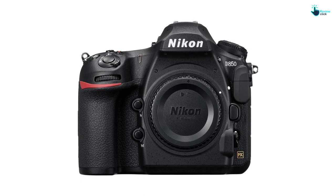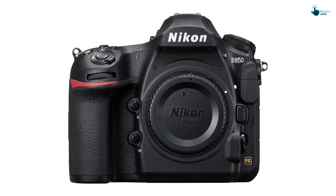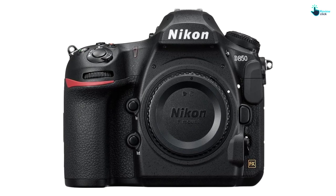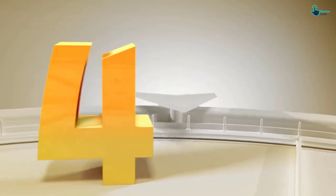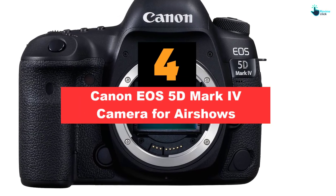With DCF 2.0, EXIF 2.31, and PictBridge compatibility, you can easily store and share your stunning photos from your airplane watching experiences. Moving on at number 4, we have the Canon EOS 5D Mark IV camera for airshows.